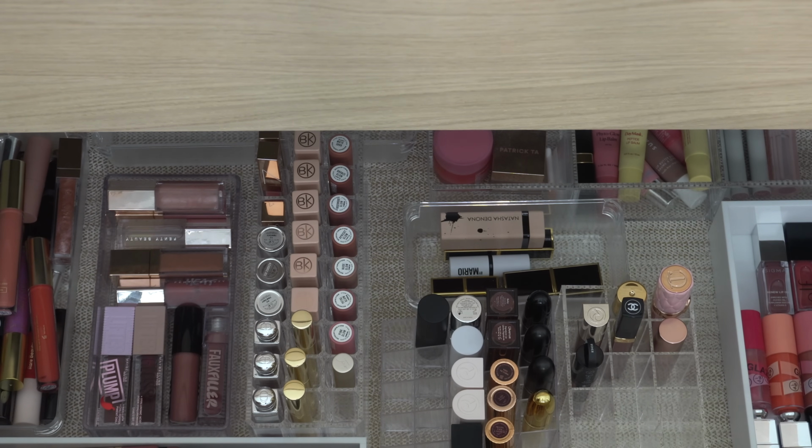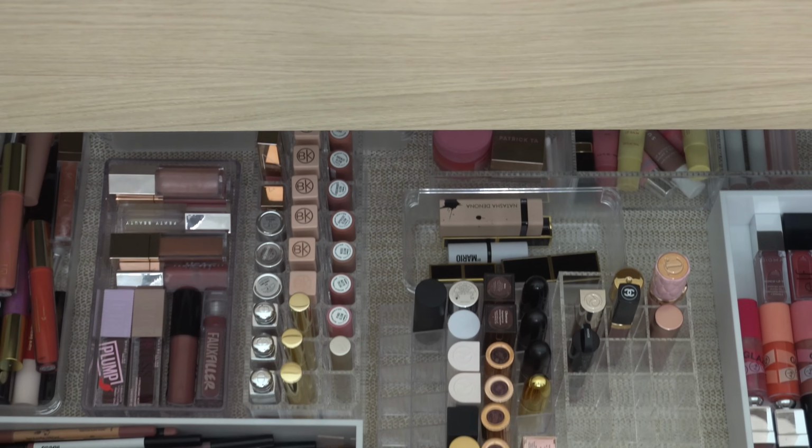We may end up switching the lip. I don't know. We'll just have to see. But I think that is everything. All right, let's start with SPF. We're gonna use this one today.